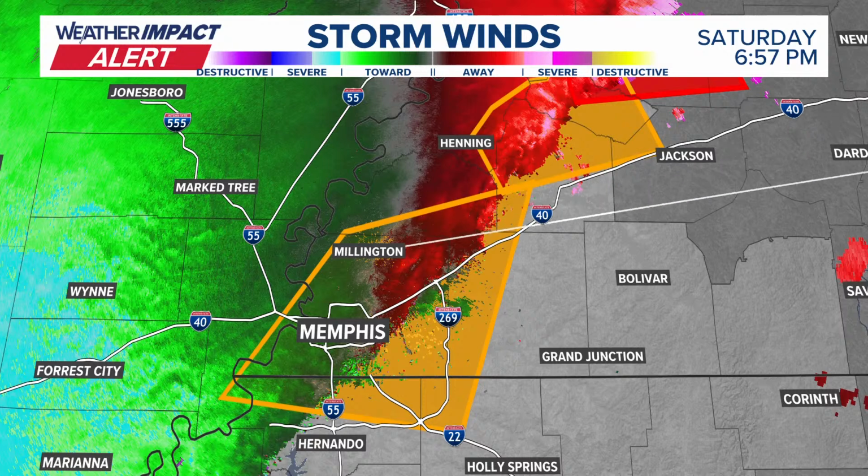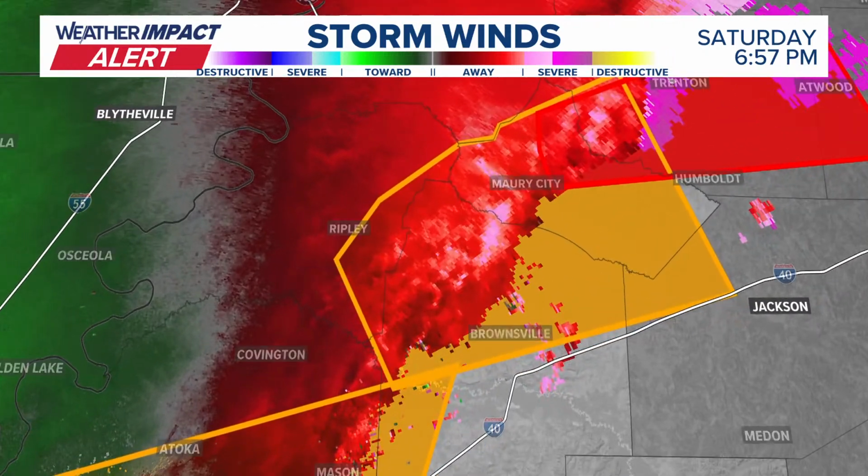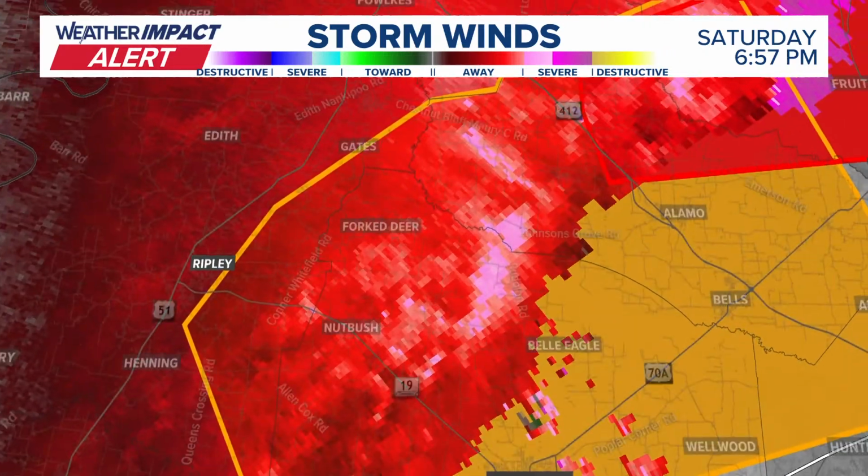We're going to fill just right up to that 7 o'clock hour. So we'll keep up with some of these thunderstorms. Again, up towards the Haywood-Crockett County line, we've got some pretty intense winds.